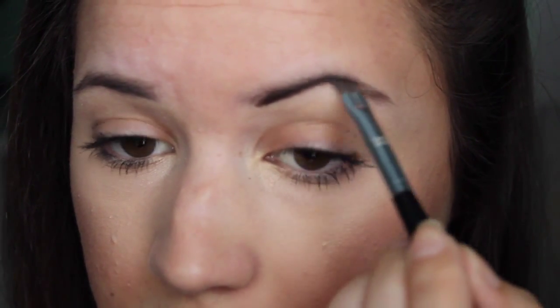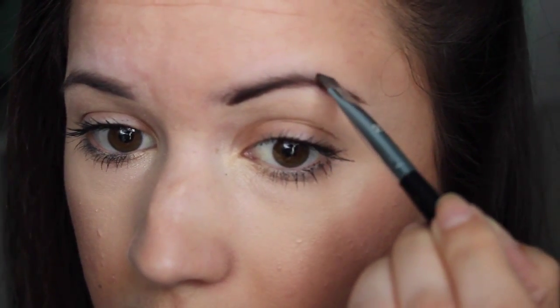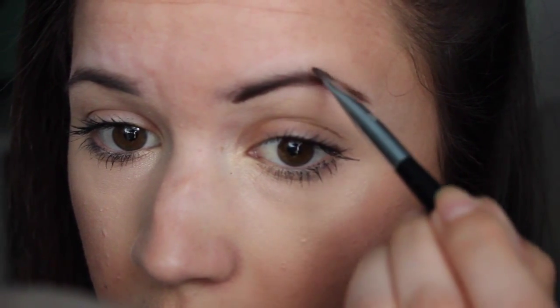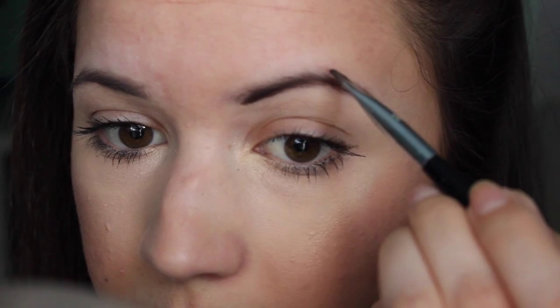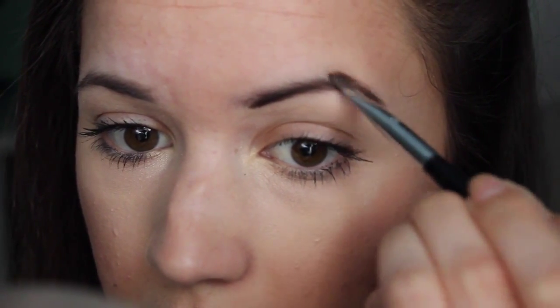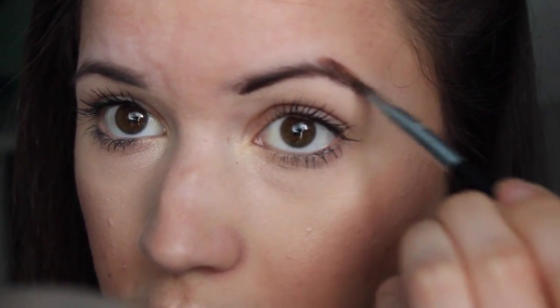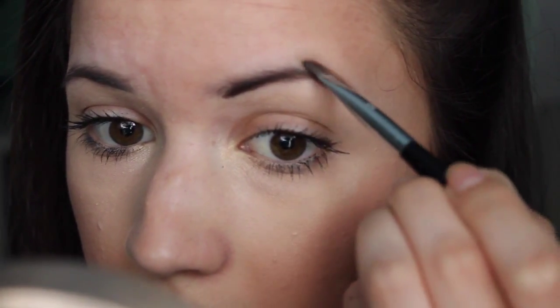Everybody's going to be a little bit different from how much and how little product they want to use here, so it's really up to you. Sometimes I feel like I do mine a little bit too dark, but it is what it is. Just going in lighter strokes. And what's nice about powder is if you put a little bit too much on in one area, you can go ahead and kind of blend it out a little bit.